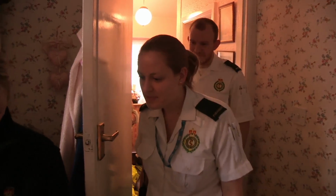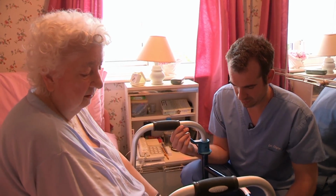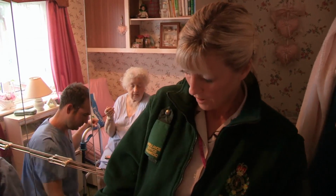This is Doreen. Had a fall on Saturday. Pain in her left knee with swelling. Left lower leg. The ambulance crew have arrived and Doreen's in great shape. She's really cheery, but she has got this knee pain. So we need to get her to hospital, fix the pain, and then she can come home again.